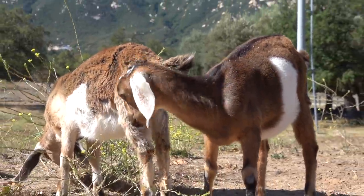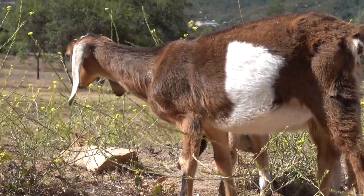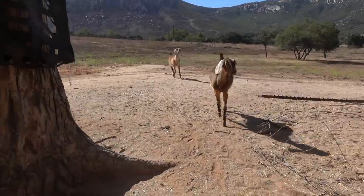And see, the great thing about these two girls is they were bottle fed, so they will not leave your side. They will shadow you anywhere that you go on the property, which is good, again, because that means if you need to lock them up, they'll follow you into the pen. Y'all are already doing a good job here to earn your keep. Appreciate it.